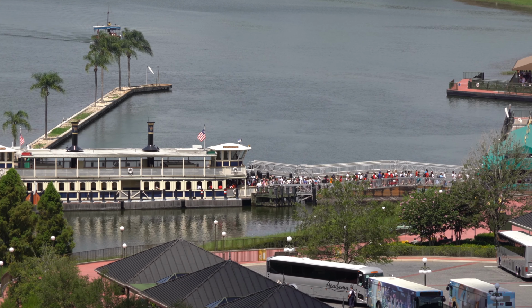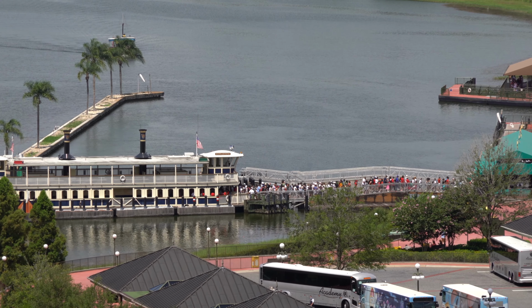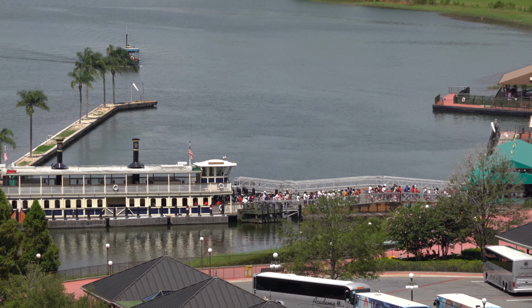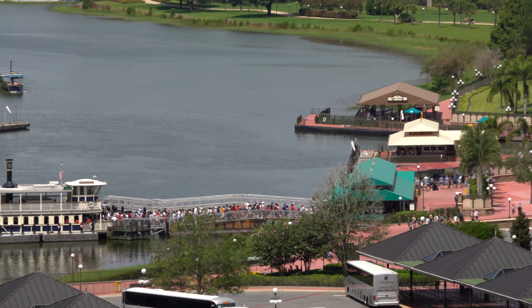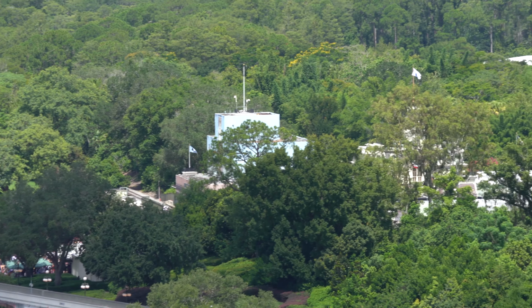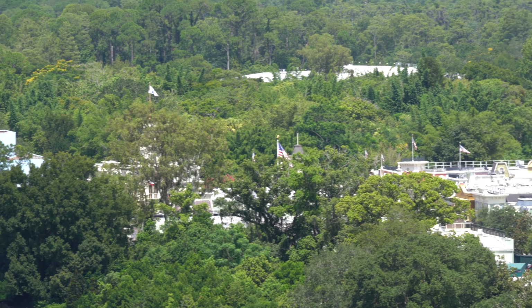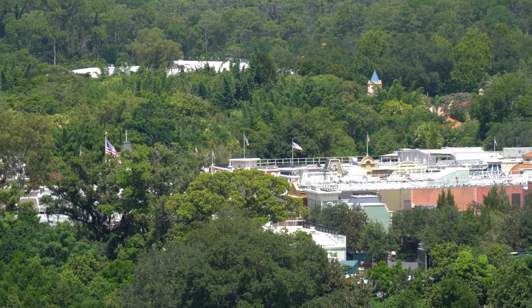At the front of the park, we can see something we didn't necessarily see last year: crowds. As the Walt Disney World parks increase their capacity, crowds continue to fill in. And here, at the front of the park, we can see scrims over the refurbishment of the Magic Kingdom Main Street Railroad Station.